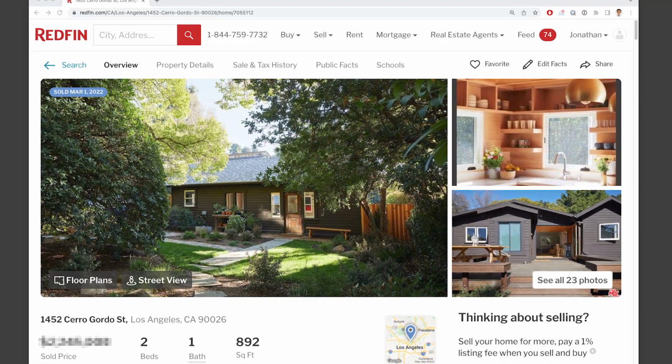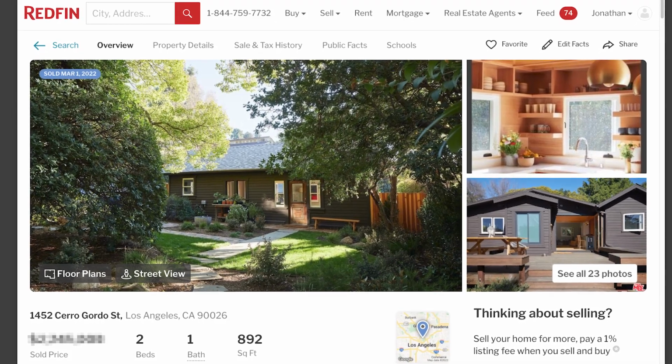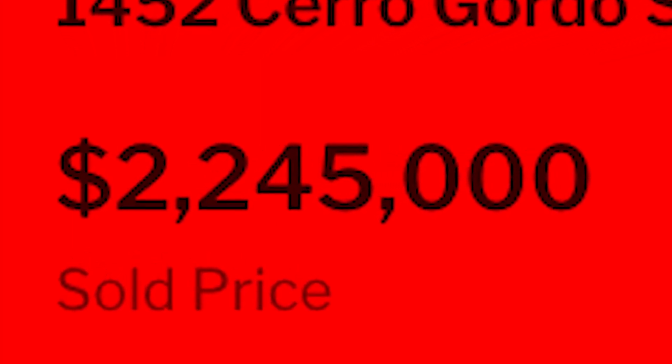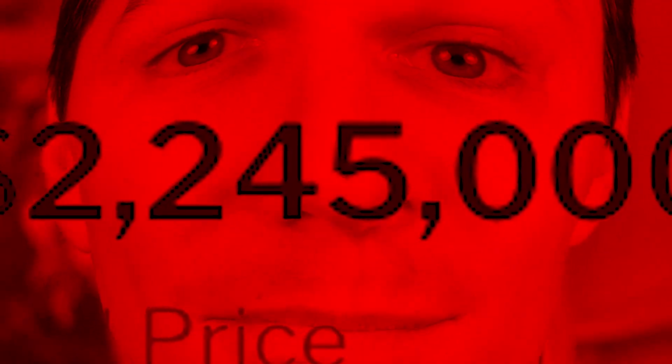1452 Cerro Gordo Street, a lovely 892 square foot, 2-bed, 1-bath house in my old neighborhood of Echo Park that recently sold for $2.245 million. Now look, this house is gorgeous and includes a detached studio and a small pool, but come on, who's buying a home with one toilet for $2.245 million?